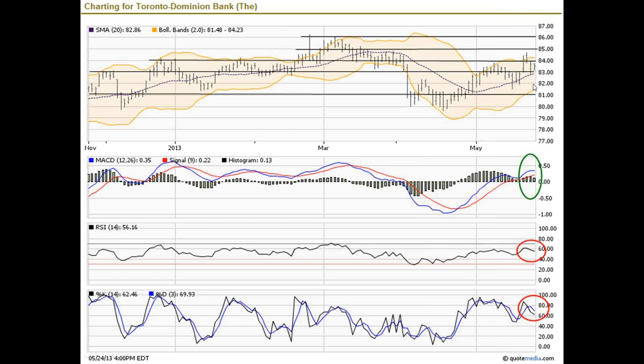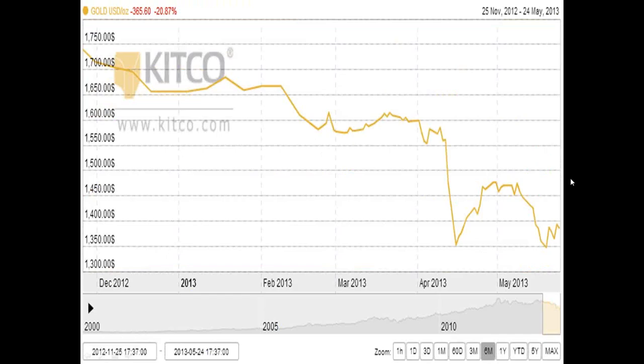Could see it pulling back down toward this 82 mark before turning back higher, maybe even 81, but it all depends on the earnings reports coming up soon.